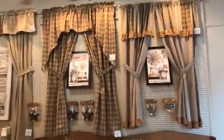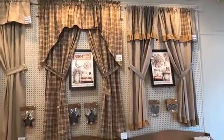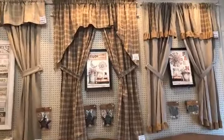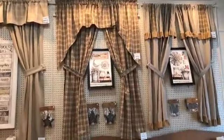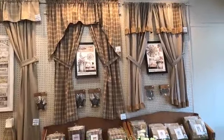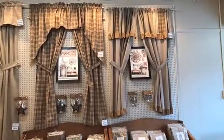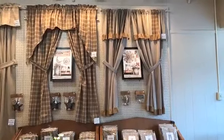Notice another version of Sawyer Mill is this one. So if you like more of the stripes part of it, then certainly this is an option. Whether you're looking for the swag, valance, or panels, these are a couple of window treatment options. Now let's say you like the valance on the one on the right and you don't need the panels. Well, that valance is sold separately.